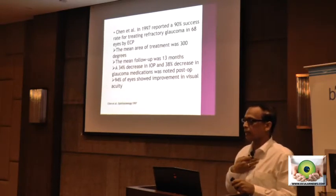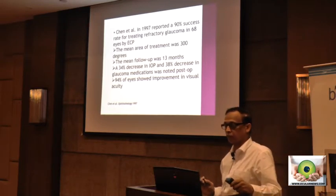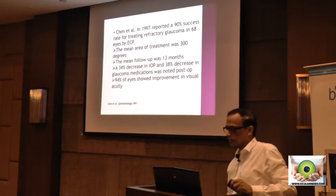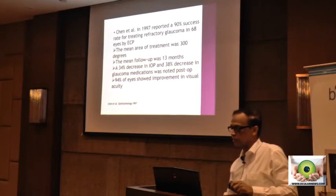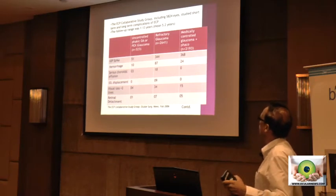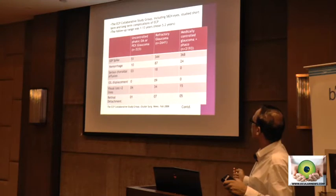Now, another study, Chen et al. in 1997, reported a 90% success rate for treating refractory glaucoma, not responding to the usual treatment modalities. The mean area of treatment was 300 degrees in their cases, and the mean follow-up was 13 months. A 34% decrease in IOP and a 38% decrease in glaucoma medications was noted by them. 94% of eyes showed visual improvement. There was an ECP collaborative study group also. A very, very large study, 5824 eyes, and long-term complications of ECP were studied, with a mean follow-up of 5.2 years.